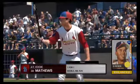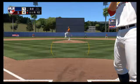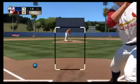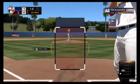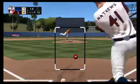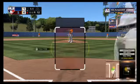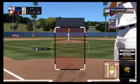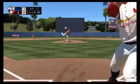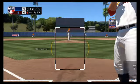Next will be the cleanup hitter, Eddie Matthews. He'll get us going in the home half of inning number 3. One of the keys to securing a win, they want to keep the pressure on and try to build that lead as much as they can moving into the later innings. And a half swing here, but this is in there for a called strike 2.